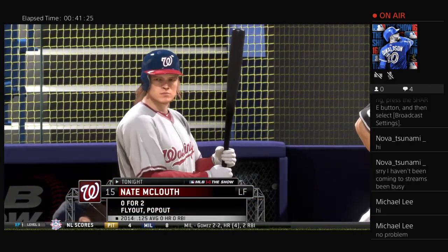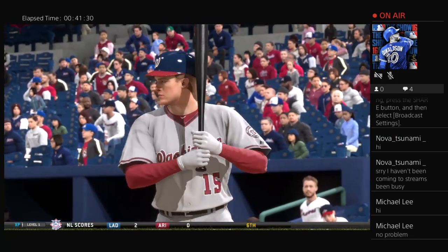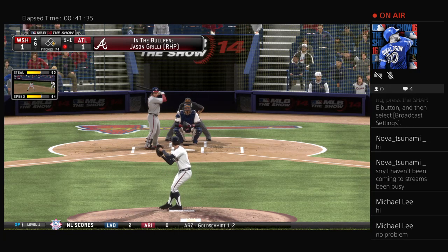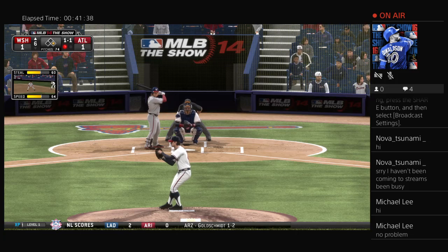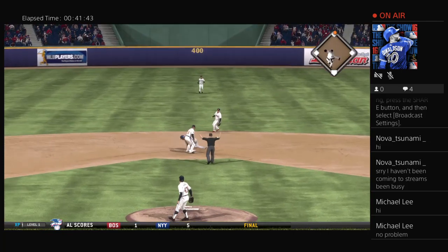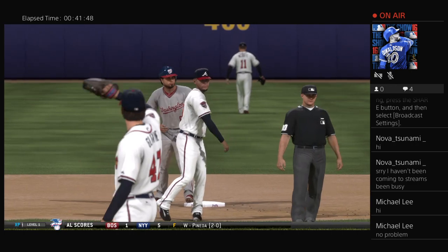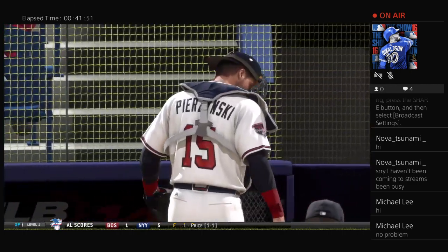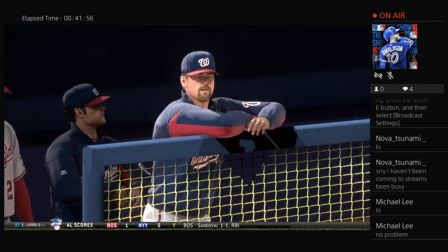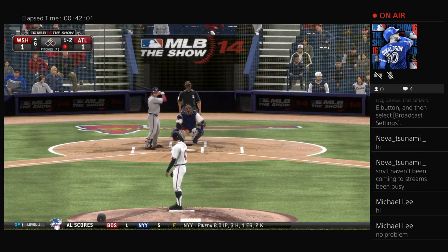Nate McLeod will dig in, 0 for 2. He's flied out and popped out so far. Runners going. Pitch is a called strike. The throw not in time as he steals second. We've already seen the ball's not really traveling all that well here tonight, so both these managers might start thinking, we got to shake it up a little here offensively. So they turn him loose here, and he's into scoring position with the stolen base.